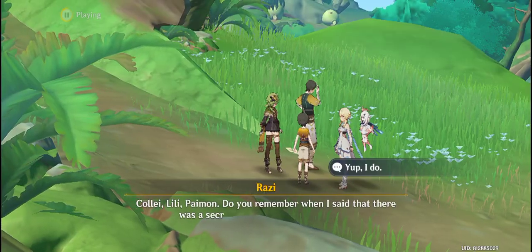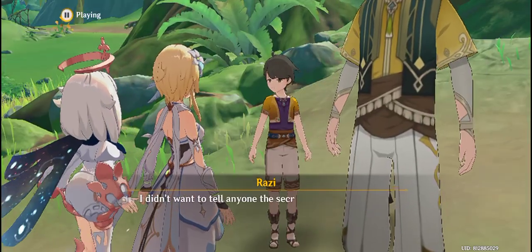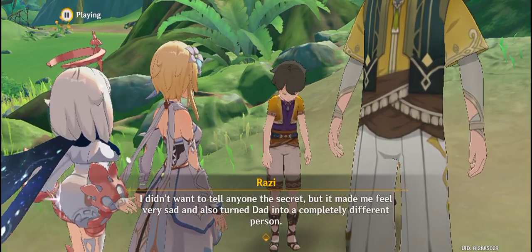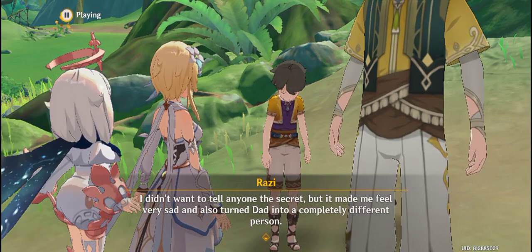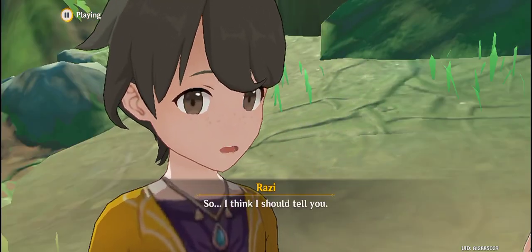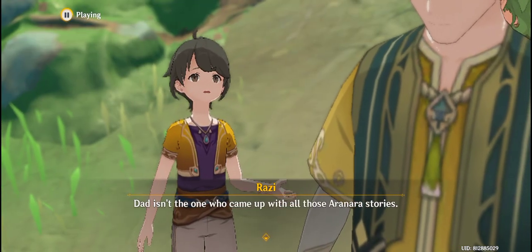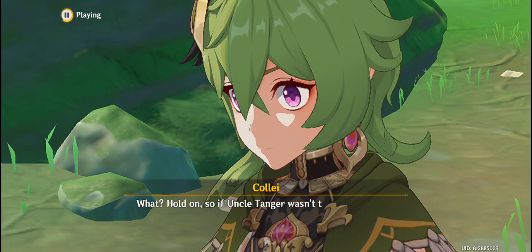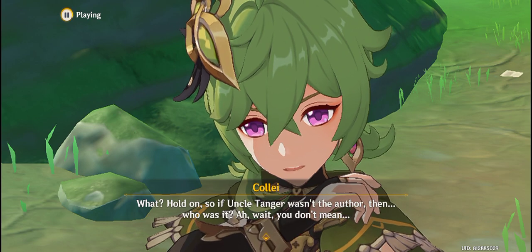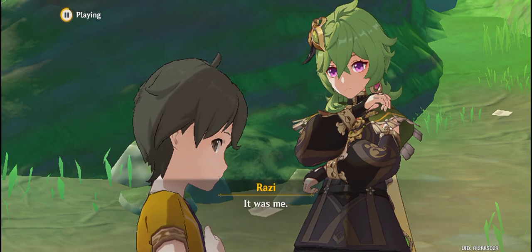Collei, Traveler, Paimon, do you remember when I said that there was a secret I didn't want to tell? I didn't want to tell anyone the secret, but it made me feel very sad and also turned Dad into a completely different person. So, I think I should tell you. Dad isn't the one who came up with all those Aranara stories. What? Hold on. So if Uncle Tanja wasn't the author, then who was it? Wait. You don't mean... It was me.